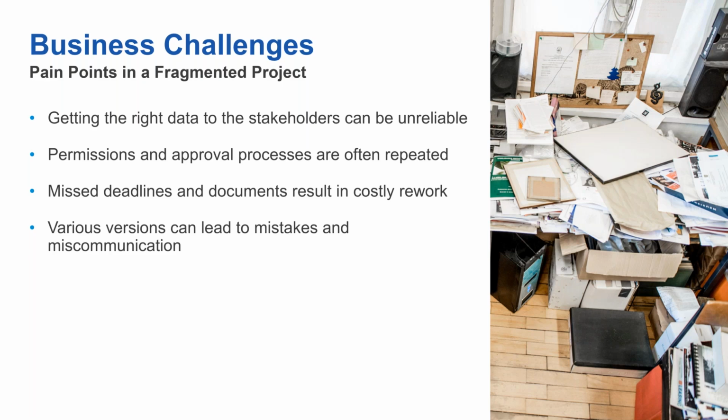And some of the things that really matter about the benefits of the platform that we're going to talk about are a couple of things. Permissions are important, and having the right information at the right time, versioning, things like that. So we reduce the amount of miscommunication and communication breakdown generally.